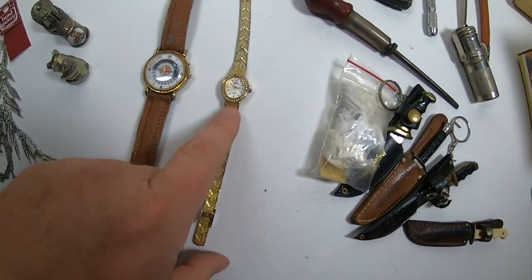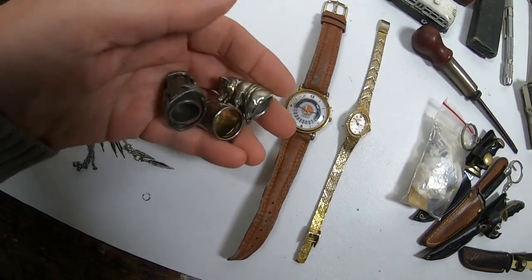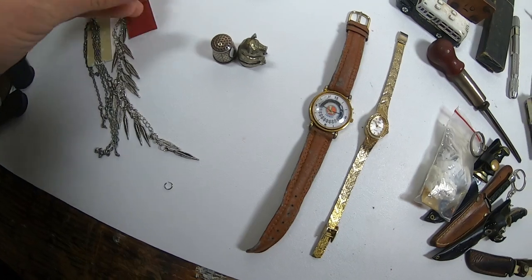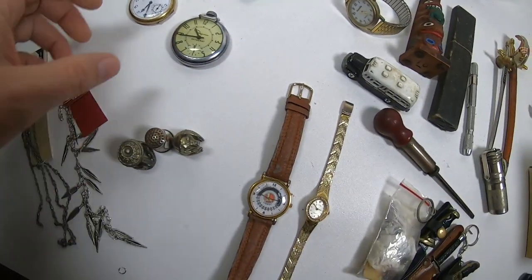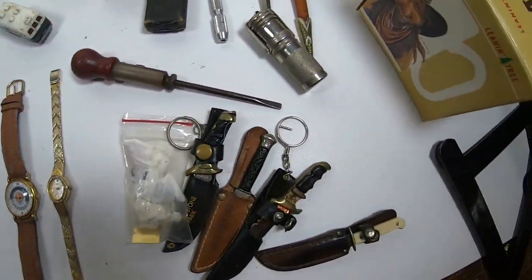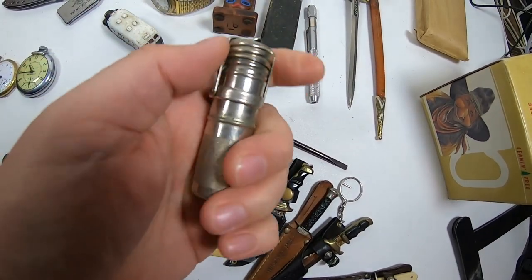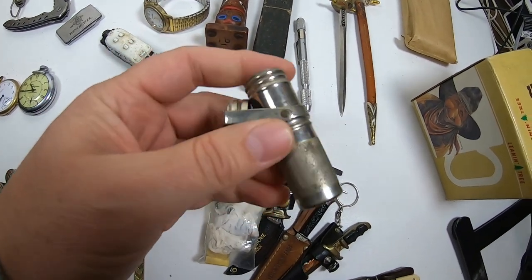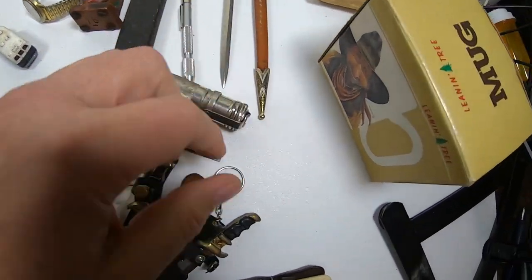Probably not worth anything. This is a Sarah Coventry watch. Lionel Train watch. Here's some unique thimbles, a pig and a little carousel. I don't know what these are for. Bead gallery chains. A couple pocket watches. A little paddy wagon by Tamiya. I wonder what this is. Does this unscrew? I wonder if this is to keep matches in, to keep them protected for camping or whatnot.